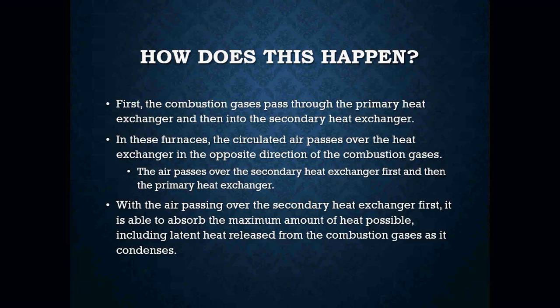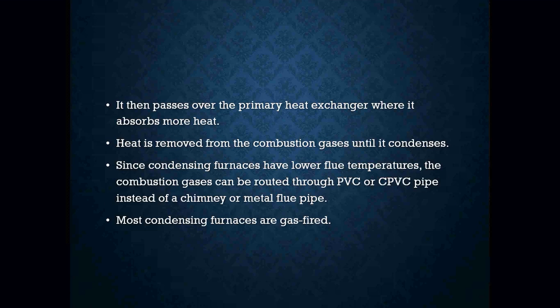So how does this happen? Well, first, the combustion gases pass through the primary heat exchanger, and then they go into the secondary heat exchanger. The circulating air in the furnace passes over both of those heat exchangers in the opposite direction, which causes that heat to be given up and sent into your conditioned space. The air passes over the secondary heat exchanger first, so it is able to absorb the maximum amount of heat possible, including the latent heat released from the combustion gases as they condense. It will then pass over the primary heat exchanger, where even more heat is absorbed. The heat is removed from the combustion gases until they condense.